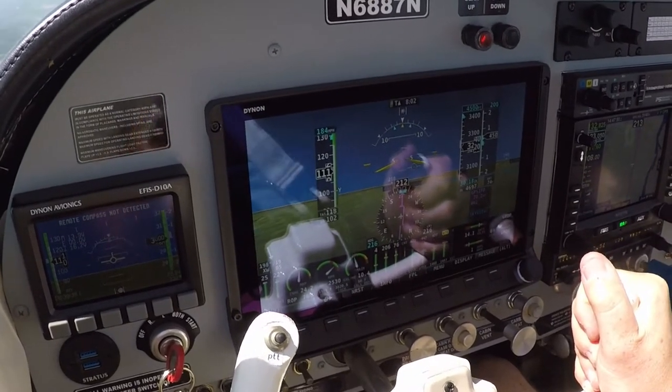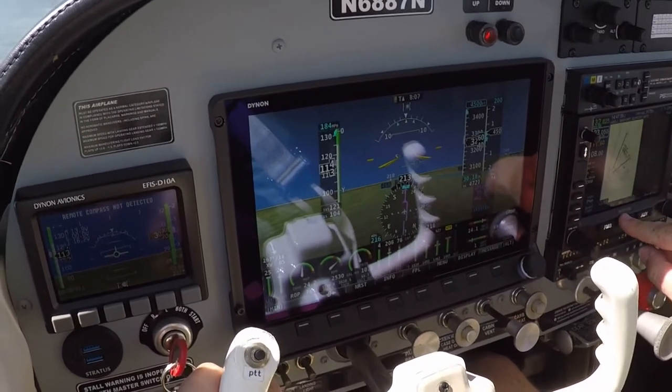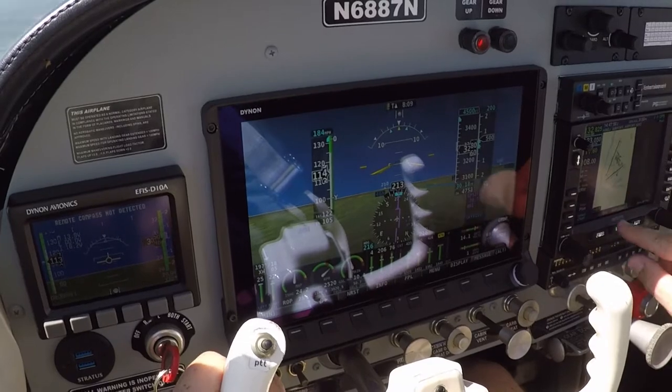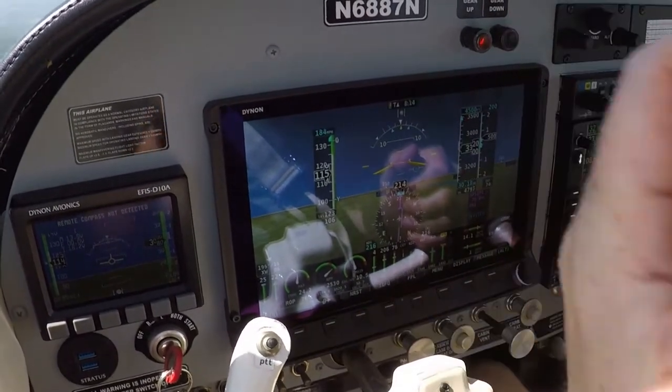Okay, so here we are again. We got the maps, we got this all going, we got the charts over there at the lake. I usually don't land there much. It's probably my handful of times I've been there.